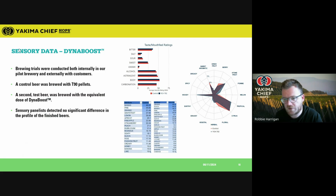And it may be a little small on your screens, I apologize, but essentially our sensory team and our sensory panelists detected no significant difference in the profile of the finished beers. And that's the messaging we're using when we speak to brewers: you can replace some pellets in your brew and there'll be no difference, and we view that as a positive thing. You can substitute a liquid into your beer or your wort and it'll have no negative effect on the aroma or flavor. So it's been really exciting to see that it's pretty much a straight substitute for those pellets, and then you can benefit from an increase in yield, an increase in packageable beer further down the line.